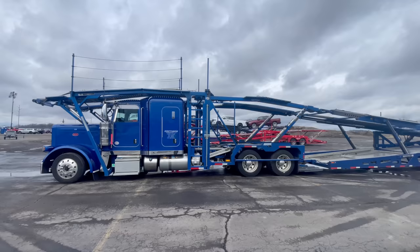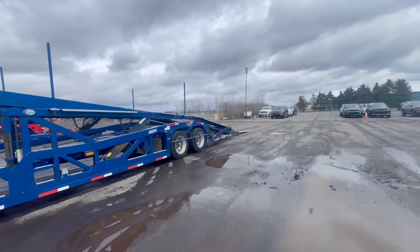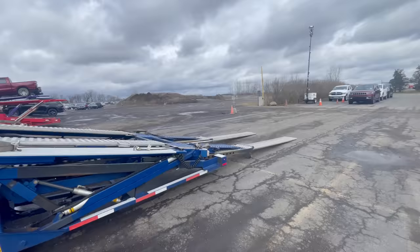And that's how you set it up. Get all the straps out of the way on the trailer. Connect it here. Slide out the rear bottom rack. Lower the top rack on top of it. Slide out the ramps. And we are set to start loading the car on the nose.